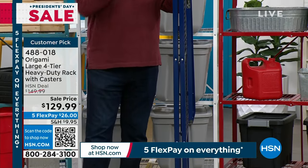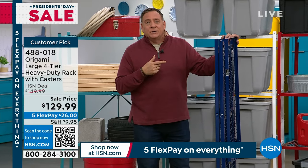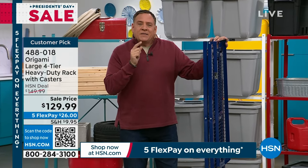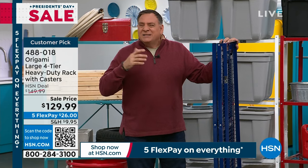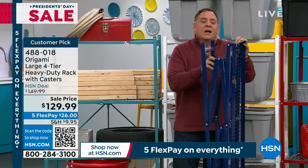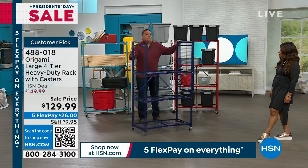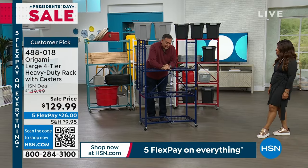One of the things that people love about these, and you and I were talking about this a moment ago with the tool rack, is that this requires no assembly. It basically just falls open. So watch what I'm going to do. I'm going to grab the sides and do this. It's going to drop open just like that. Now I'm going to spin it around.